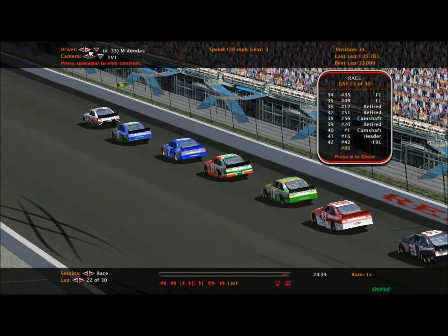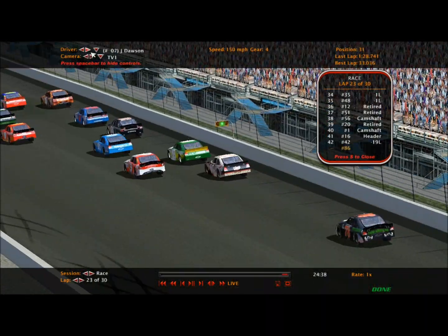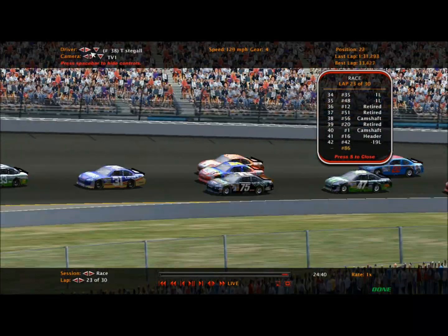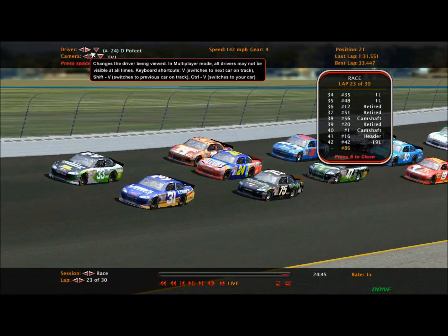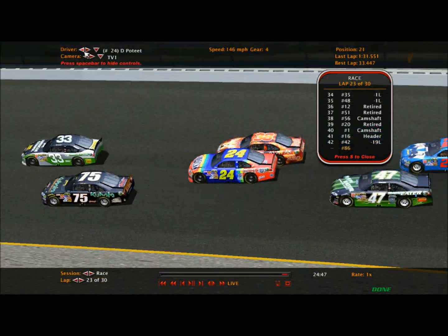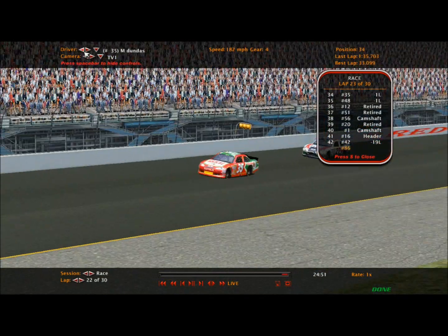But anyway, there goes Matthew. There goes Mark George, up in the third position. Here we go into the corner, and we'll take a look at the back of the pack here. It's been kind of crazy. Oh, Dylan Pote going three wide. He has a little bit of damage to the front of his car. I think he got damage on that caution. Oh, but they get close together right there. And there we go.